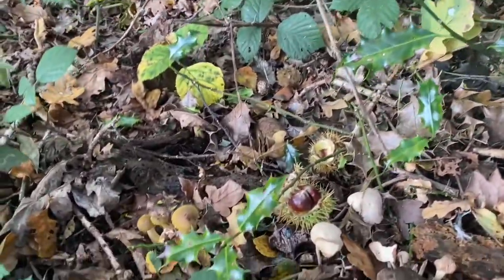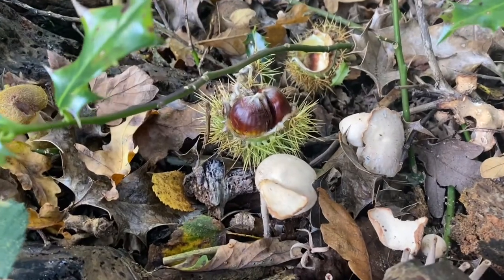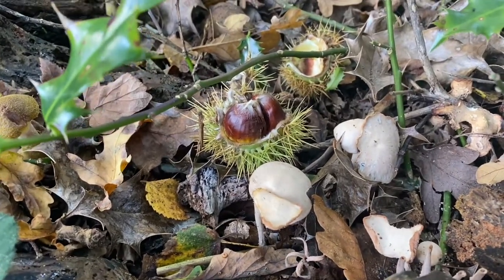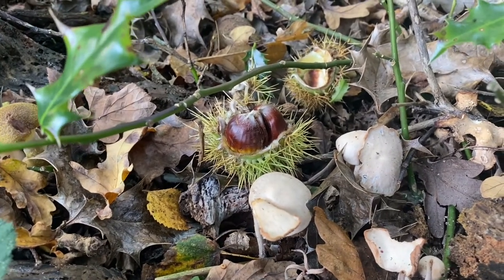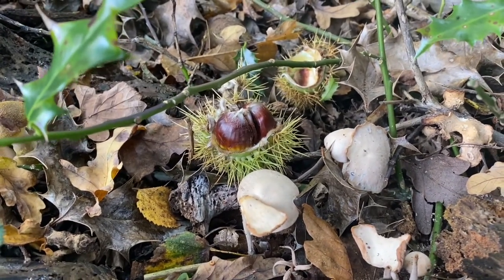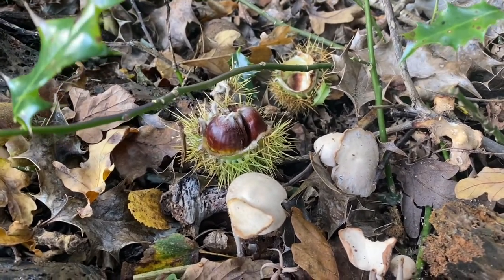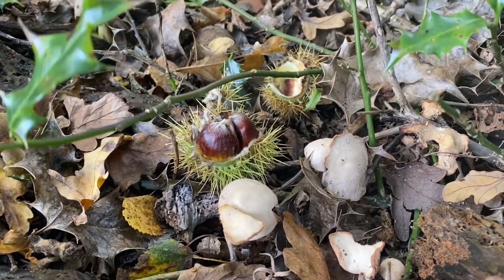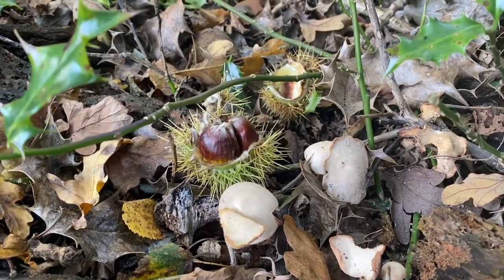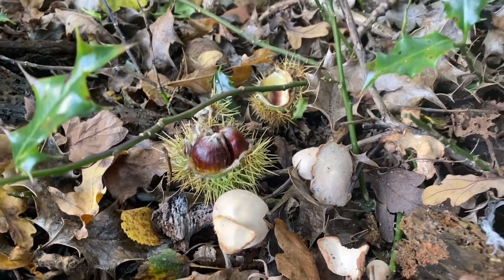I've just noticed down here a beautiful pair of sweet chestnuts still in their case. Aren't they absolutely gorgeous? I have not really seen them that size this year anyway. They've been very tiny, the ones I've noticed before, but they're just so perfect there in their case. I'm going to leave them there undisturbed, and perhaps the squirrel or other creatures will be noticing them too and make a feast out of them.